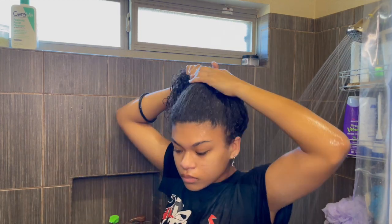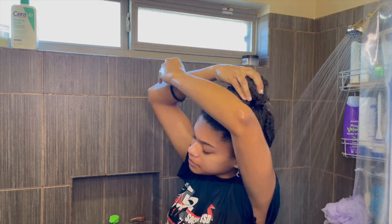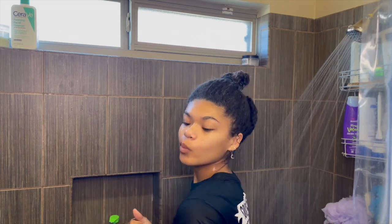And then once I finish conditioning all four halves of my hair, I just put it in a bun on the top of my head, and then just do all the rest of the things I do in the shower, like wash my face, body, all that stuff. And I just leave it there, and then at the end of the shower, I wet it with cold water just to make sure it's all good and fresh. And here's me dancing.